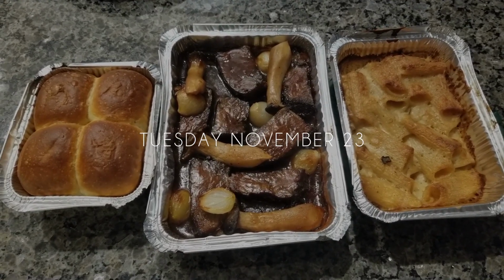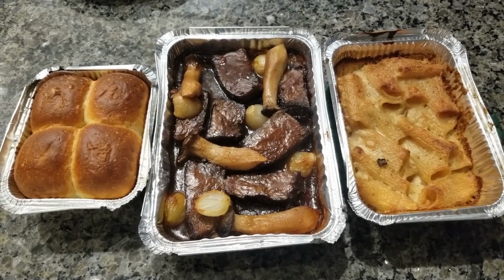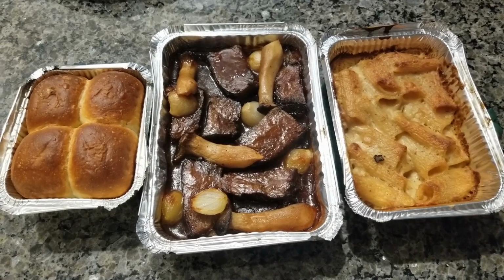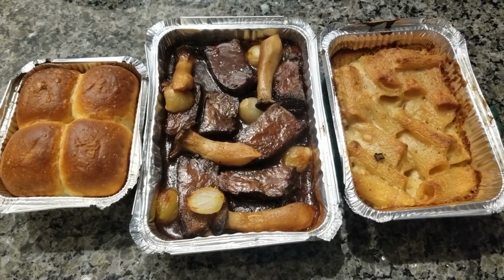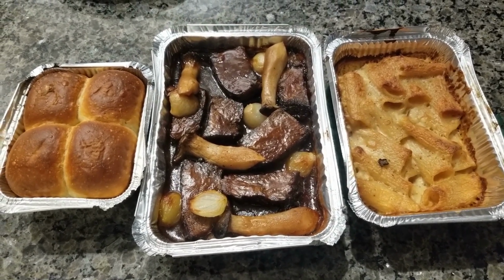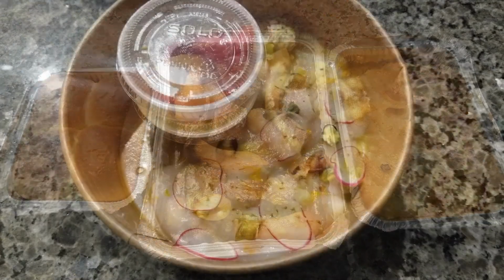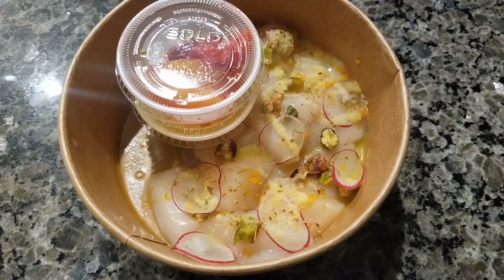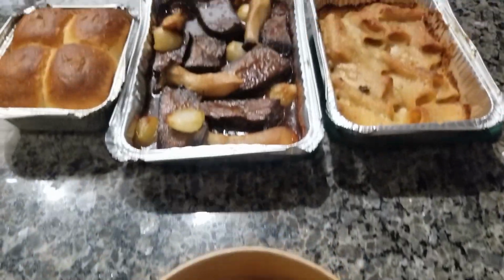This isn't technically eat at home eligible, but it's kind of like we cooked it because we had to bake it in the oven. It took around, I don't know, 40 minutes, and we still have to assemble everything. So we've got the short ribs in the middle, the rigatoni on the right-hand side, and the bread on the left. Here is the Hokkaido scallop appetizer that was in the fridge while the rest of the stuff was baking in the oven.